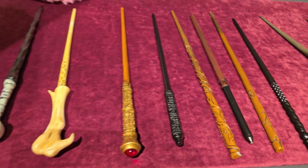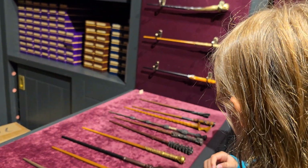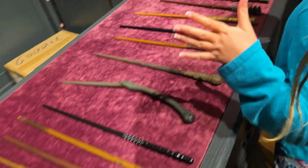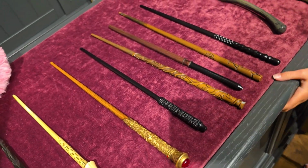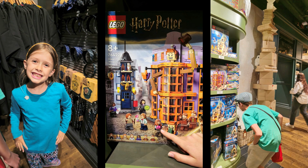Adelaide, which one would you choose? I don't know. One of the pretty jewel ones. I thought you just said the wand chooses the wizard. The pretty jewel one. I would choose one of the pretty blue or red jewel ones. Which is mommy born and gone?